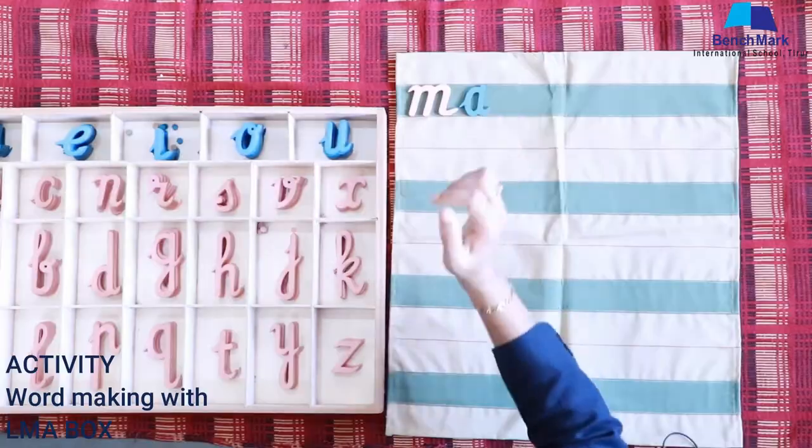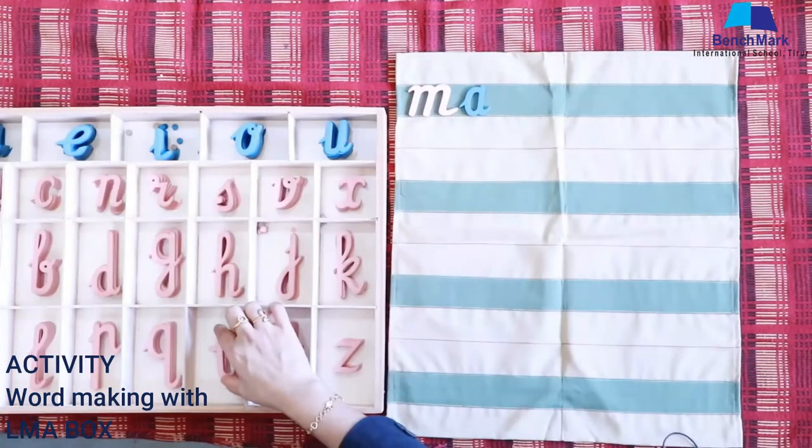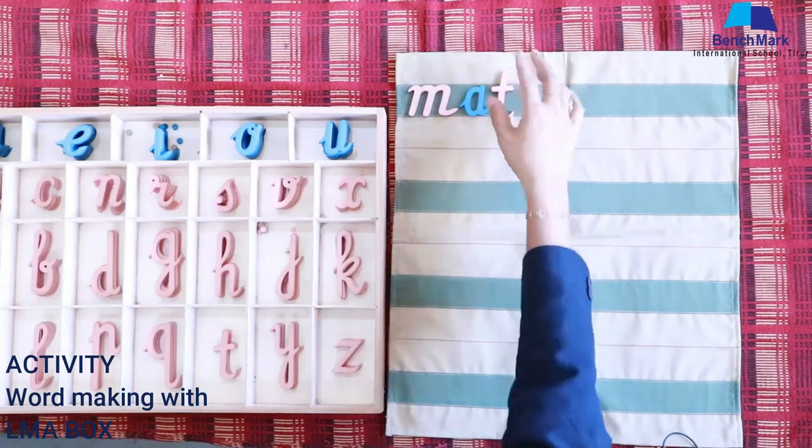M. A. What is the last sound you hear when I say the word mat? The last kelkunna sound eda? Mat. Yeah, that's right. T. Mat. So what is the last sound? T. Can you find T? Here it is. We can place it near to A. Mat. Do you hear any sound after T? No. So we listened to all the sounds in the word mat.